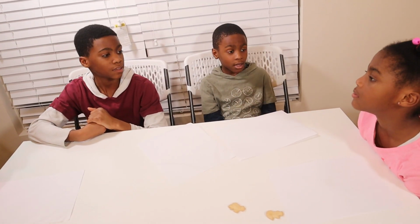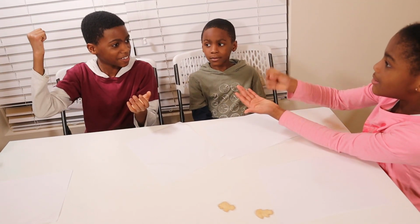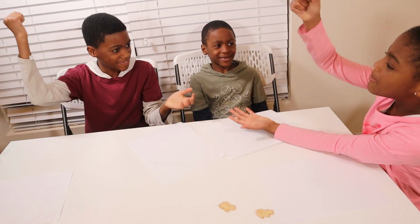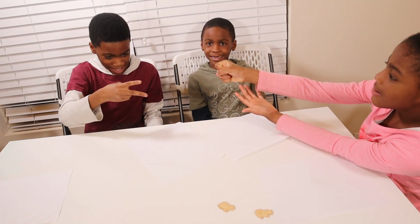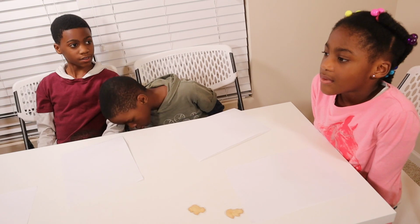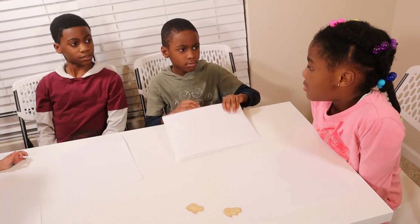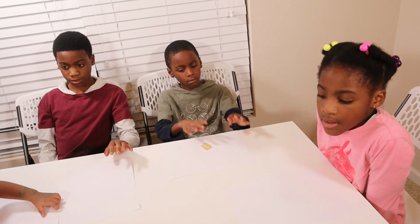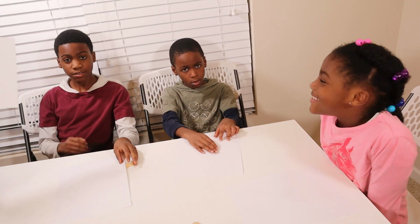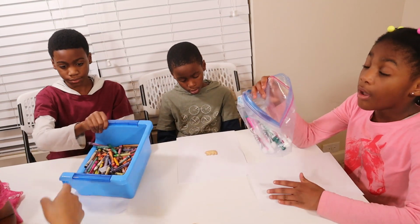Ekina and Amara. Rock, paper, scissors, shoot. So Amara, then Ekina, then Obi. Amara, what do you want to color with? What do you want to do your picture with? Markers. I'll give you some markers.